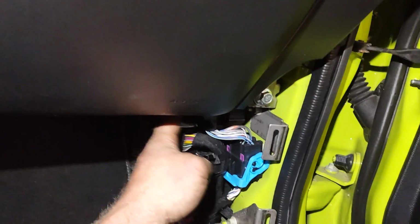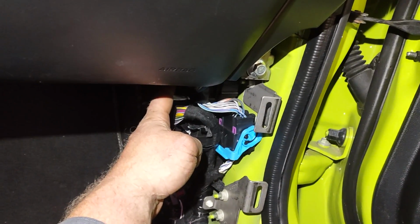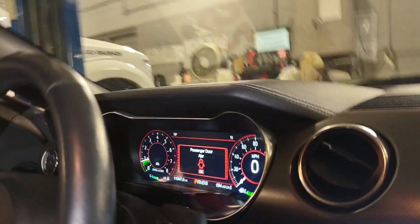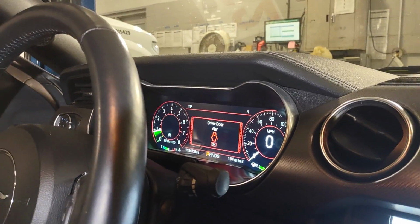I've been noticing a lot of these where people are kicking these panels, and they have a lot of footprints all over them. It ends up loosening these up here. So I just wanted to make you guys aware. This is the third one that I had, and now no more airbag light on, no more code, no more nothing.